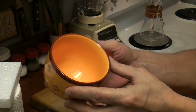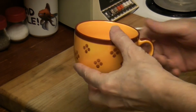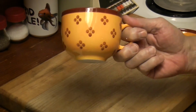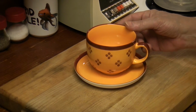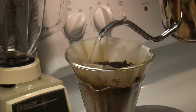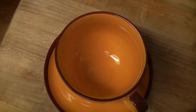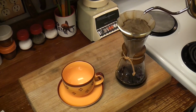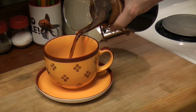This mug in question was made originally. It's my coffee. The original mug was made by Villeroy and Boch, Slovenia, tropical Slovenia. This is the yellow one with the little purple dots, almost like a four-leaf clover. The Villeroy and Boch mugs are really difficult to find. I think I saw one a year ago and then it was gone.